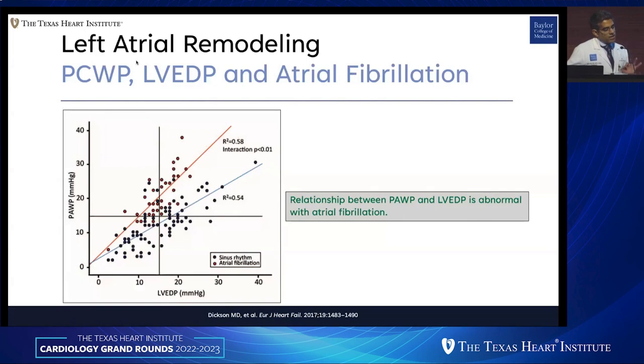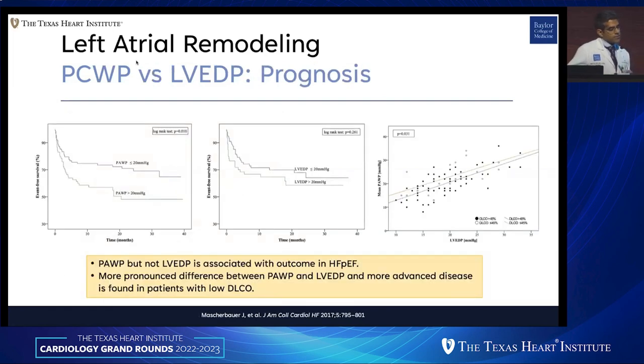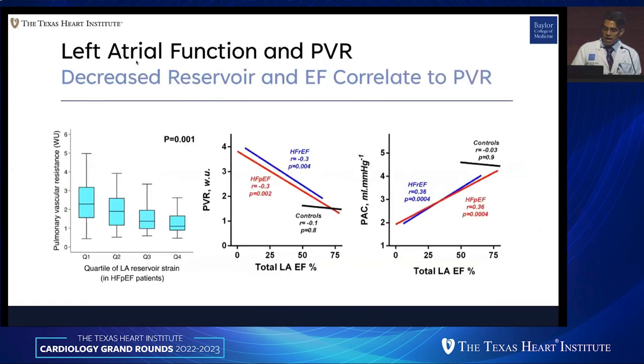A few other things is that in the presence of atrial fibrillation, interestingly enough, the wedge pressure near LVDP is actually abnormal. And this is shown here where you actually don't have a correlation when you're in atrial fibrillation. So it implies that AFib really creates a major impact on the left atrium as well as far as its reservoir is concerned. In addition to that, the prognosis is also important, where your wedge pressure, but not your LVDP, was associated with outcomes. So again, I think it really gets back to the left atrium being one of the pathologic chambers here that's causing a lot of problems.